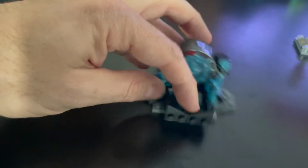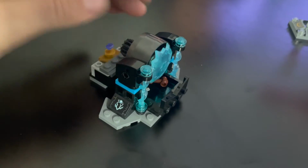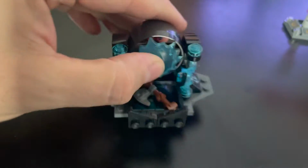Also, another accessory with that smaller set is this little doohickey. I assume this has to do with the Stormbreaker being created, because it has the Stormbreaker inside of there. It does have this feature where this can turn. On the back here, you see the purple Infinity Stone as well. So just kind of a throw in there. Not really necessary for the set, but kind of cool. And you got Stormbreaker. Cool. So I think that is all for the accessories and minifigs.